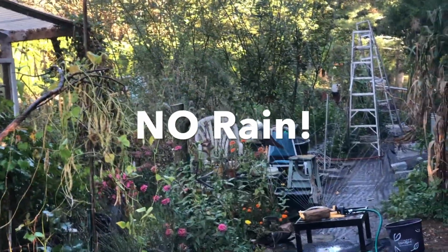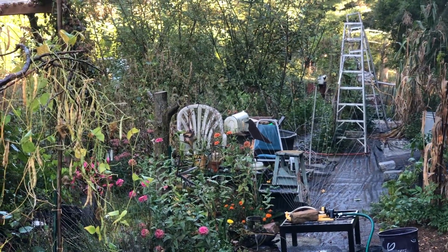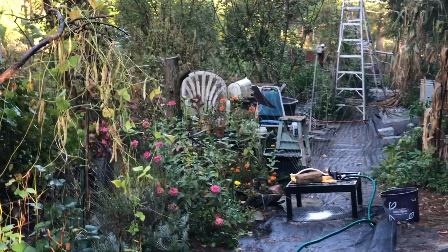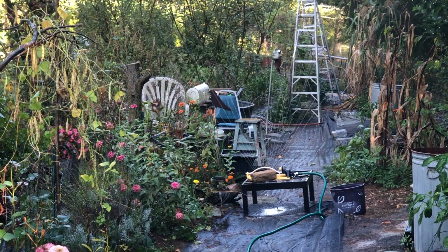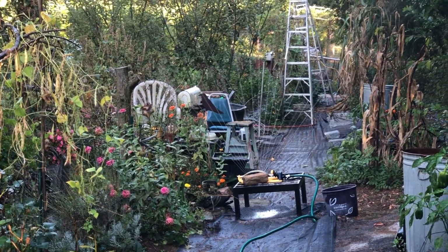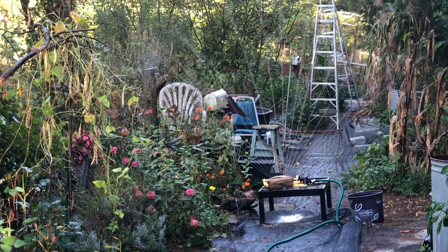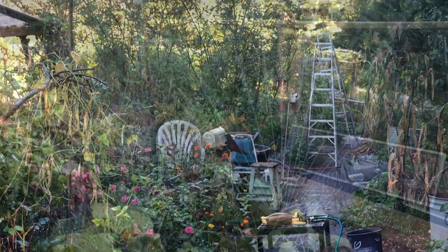Since it's been so dry, I've resorted to moving this little sprinkler around various places in the garden to give everything a really good drink. I've been watering every night, but it just hasn't had a good soaking. So I figured if I do this off and on today, then the whole area will get a really good solid drink.